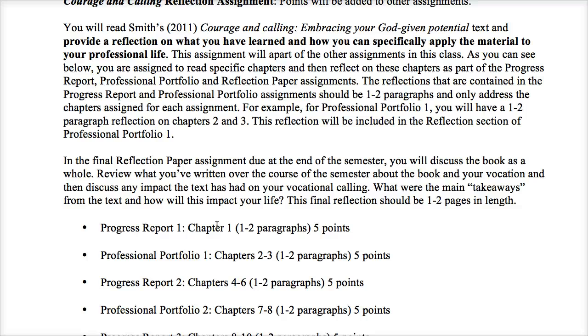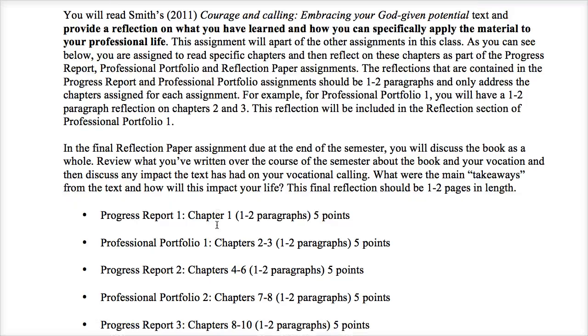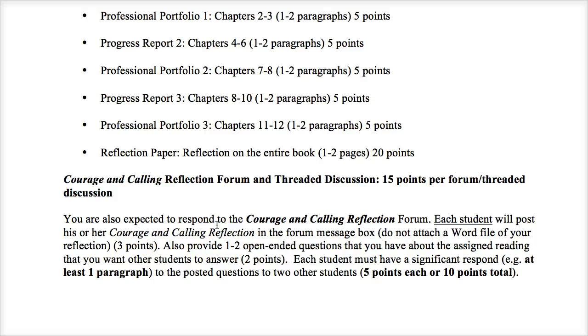You should cite the text for this, since you're reviewing the material. You should be citing the Smith text for your reflections. And then the other thing that we'll do is we'll have a forum and threaded discussion for the Courage and Calling reflection. I did this for the first time in the fall semester with one of my other practicum courses, and I asked the students at the end of the course what they thought of doing the forum and the threaded discussions. They actually really enjoyed knowing what other students thought of this text, because this text is very practical.